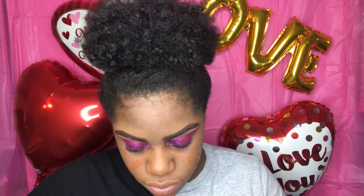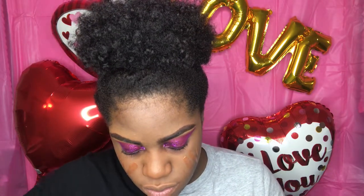My eyes was popping. So now we're going to go on with our foundation. As you all know, I use the L'Oreal Fit Me, and I mix it with my Black Radiance in Brownie. I think my L'Oreal Fit Me is 360 or 365, one of the two. And I just mix it out all over my face with the little spatula that comes with the Black Radiance foundation.